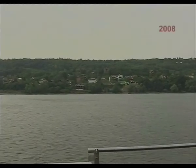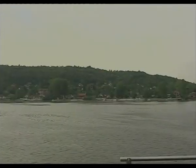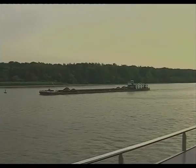Morning finds us 120 kilometres, 75 miles, downriver. Overnight we have passed Belgrade. We shall visit the Serbian capital on the way back. This looks to be a load of gravel, probably destined for the concrete mixers of Belgrade.